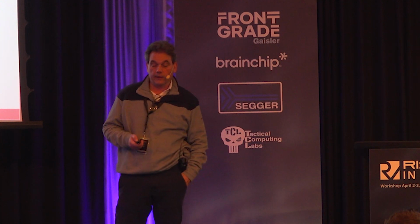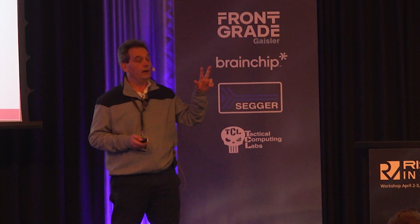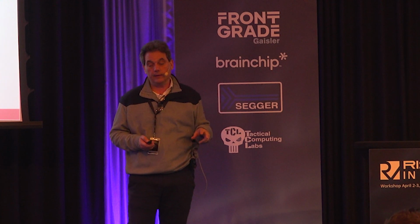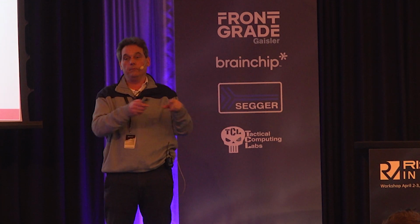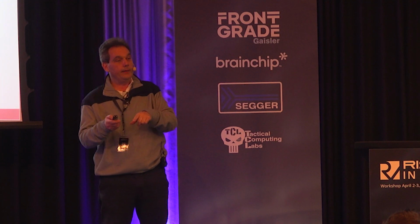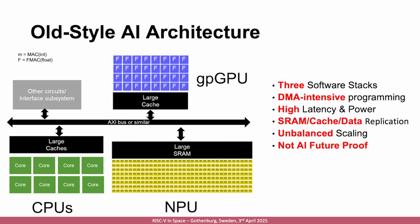And I call it ugly because you end up with 3 software stacks, right? One from each vendor. And then you have to do DMA copies because when you want to send data from yellow to blue, DMA, from blue to green, DMA, from green to yellow, DMA. More DMA is very difficult to program, lots of bugs, right? Latency, of course, if you're sending data back and forth, latency will be there. So there's nothing you can do there, right? And you're going to burn power.